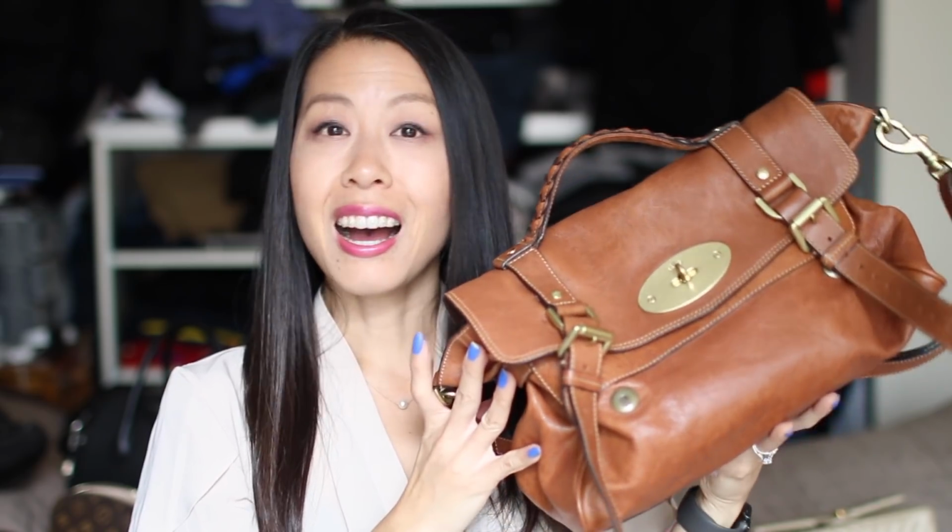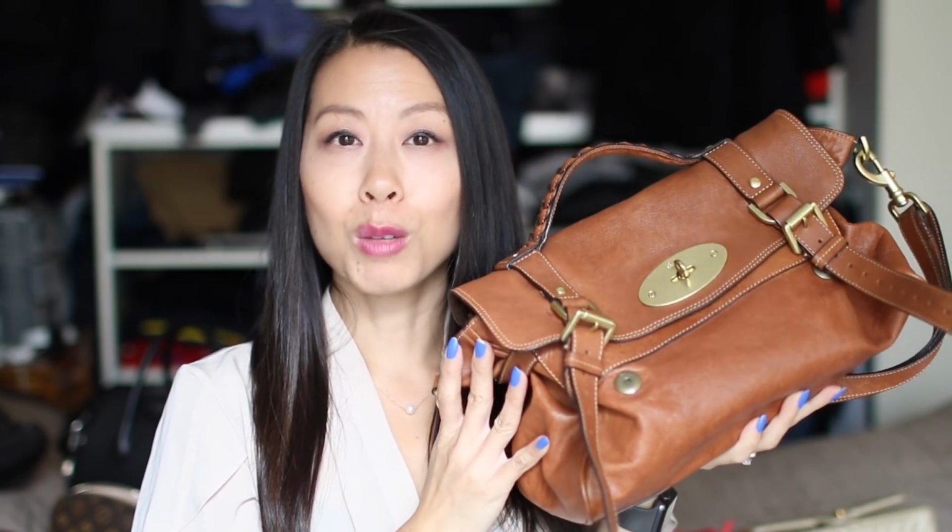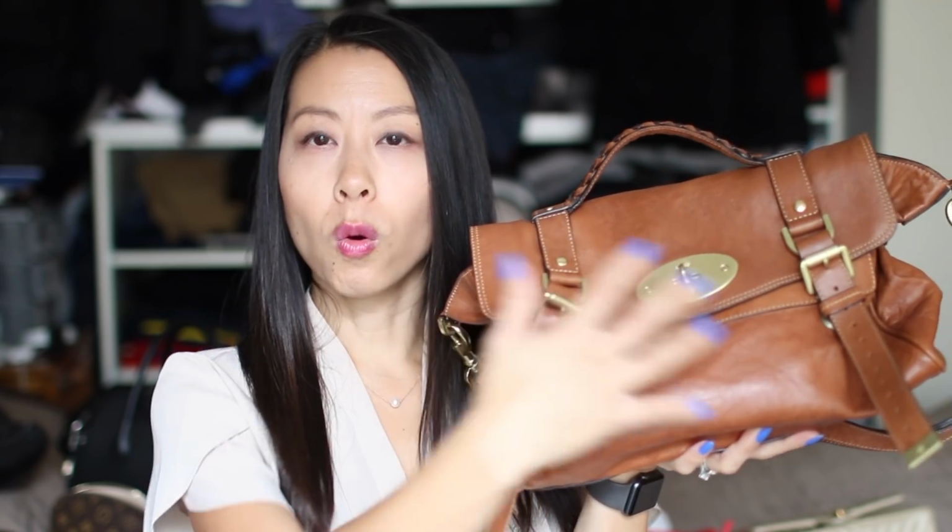Next up is my beloved Mulberry Alexa. I almost sold this bag and I am so glad I didn't because I reached for it quite a bit. This is really my only neutral bag in a warm tone, like a brown, that is a larger size that I can wear with an outfit such as this.